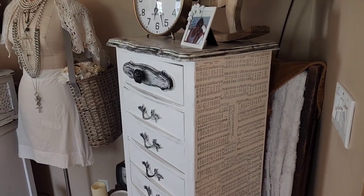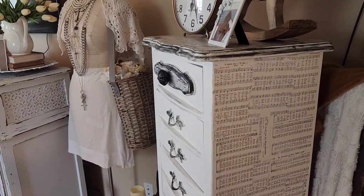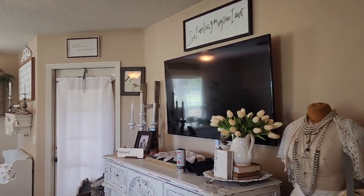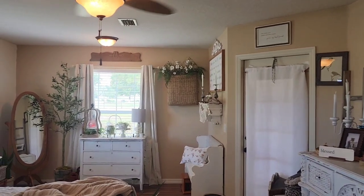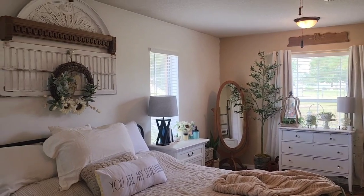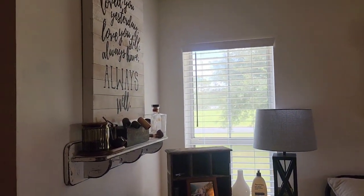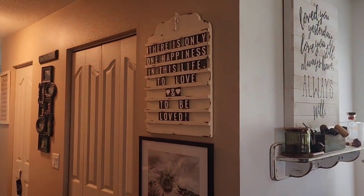Here's the side of this little vintage cabinet that I redid, and it looks so pretty that you can see it from the side when you walk into the bedroom. Here's the bigger view of the bedroom. This goes out to the backyard. Sorry, I'm trying to do this slow so I don't make y'all dizzy. And then there's our hallway to go into the bathroom.